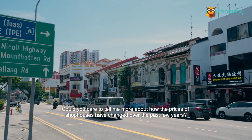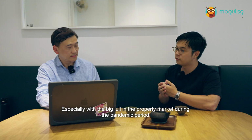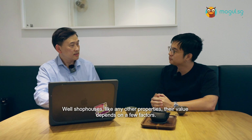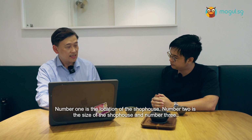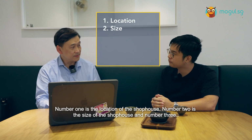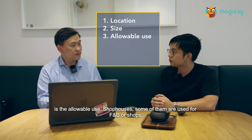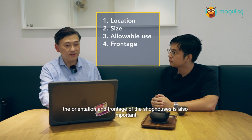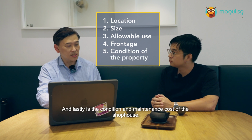So could you tell me more about how the prices of shophouses have changed over the past few years, especially with that big lull in the property market during the pandemic period? Well, shophouses are like any other properties. Their values depend on a few factors. Number one is the location of the shophouse. Number two is the size of the shophouse. And number three is the allowable use. And shophouses, because some of them are used for F&B or shops, the orientation and frontage of the shophouses is also important. Yep. And lastly is the condition and maintenance cost of the shophouse.